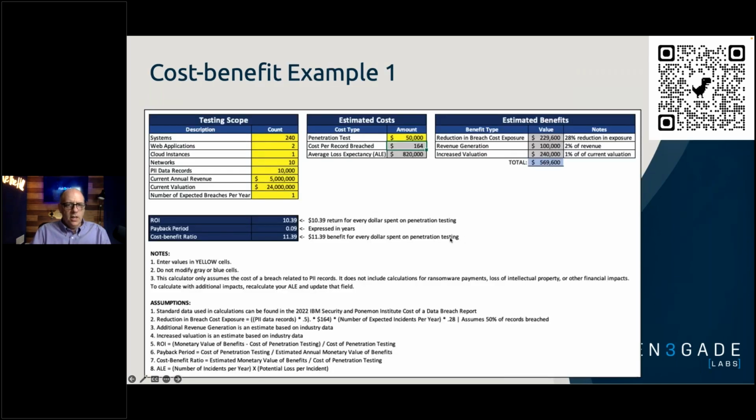So in this first example, this organization has 240 systems, 2 web apps, 1 cloud instance, 10 different networks. They're small networks spread all over. They have 10,000 PII data records. Their current annual revenue is $5 million. Current valuation is $24 million. And they expect to have 1 breach per year. You have to pick something. You can pick 0, you can pick 10.